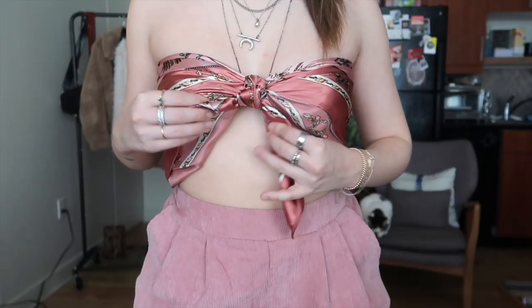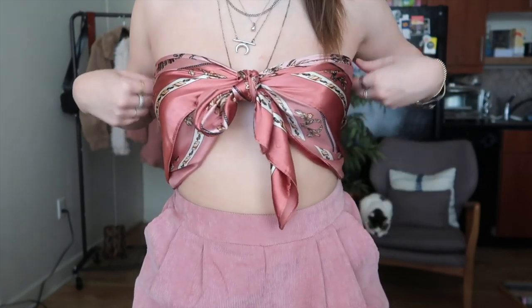I think the sneakers look really cute with it since they have the little pink tongue on them, so it sort of pulls the whole pink theme together. Overall, it's just a lot of pink, so I think we recreated it, but it's just not my favorite in general.